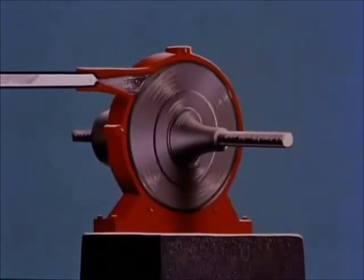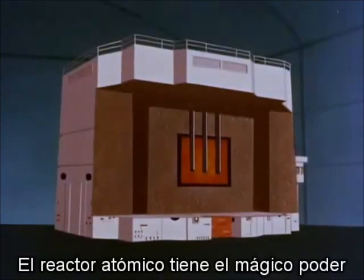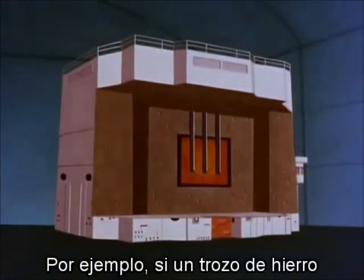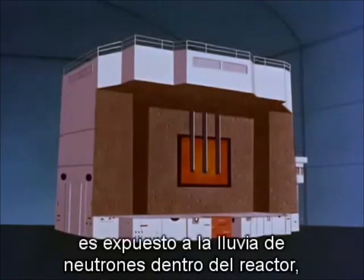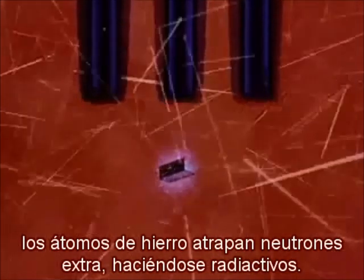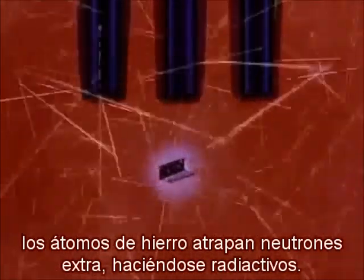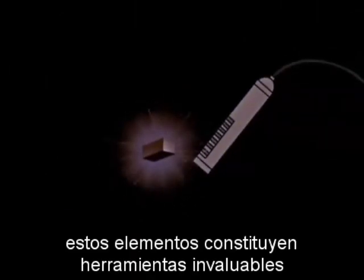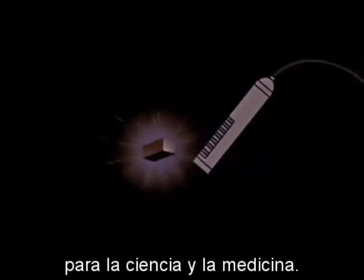But there's more than heat. The atomic reactor has the magic power to make many ordinary materials radioactive. If, for example, a piece of iron is exposed to the shower of neutrons inside a reactor, the iron atoms pick up extra neutrons and become radioactive. In this way, the reactor creates for us artificial radioactivity in many elements. Like natural radium, they are valuable tools in science and medicine.